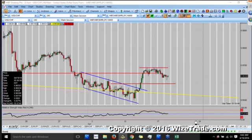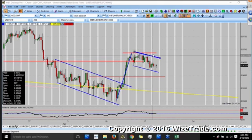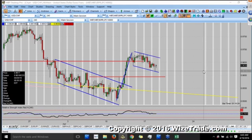And if you look at it, this could very easily just be a flag pattern developing right here, right? We have a move like that, and if the dollar can finally get some legs underneath it, we might actually get a rally at some point.